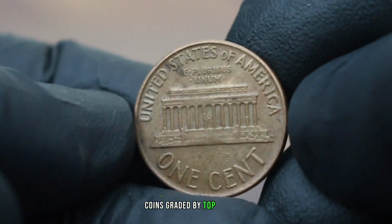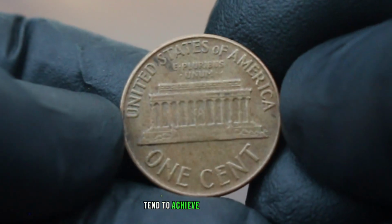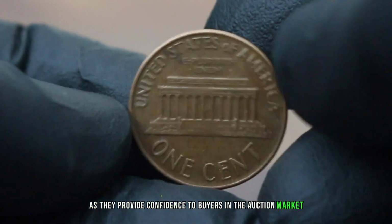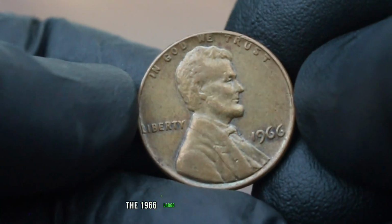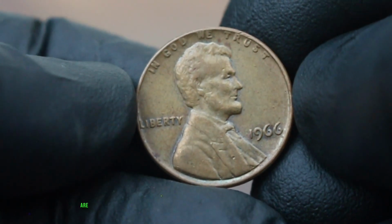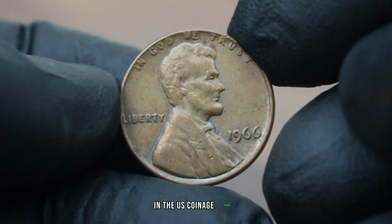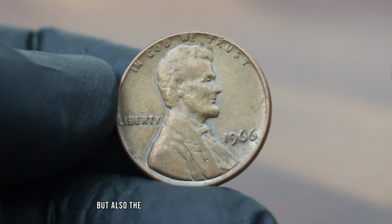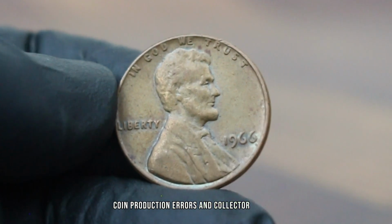Coins graded by top services and accompanied by detailed certification reports tend to achieve higher prices, as they provide confidence to buyers in the auction market. In summary, these Lincoln cents, the 1966 large date without mint mark, are some of the most valuable and historically significant cents in the U.S. coinage series. Their values reflect not only their rarity, but also the stories they tell about the mint's history, coin production errors, and collector passion.